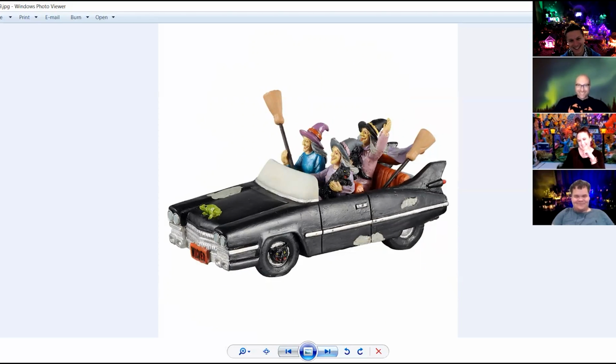That's funny. I didn't even think of that. Great pun. Thanks. No, I think that if you're a fan of the witches, people are going to go nuts for it, especially the witch fans, because honestly, what's not to love? It's the witches and the car. It just looks great.